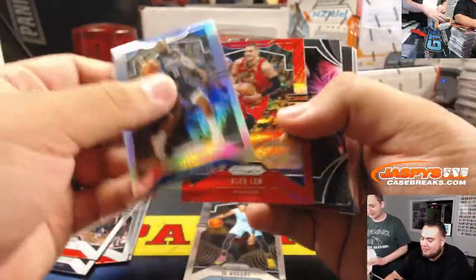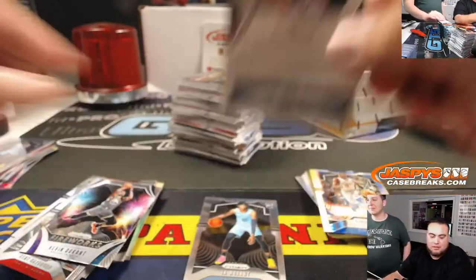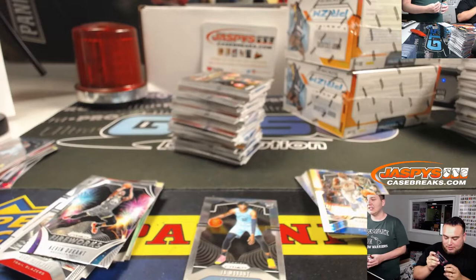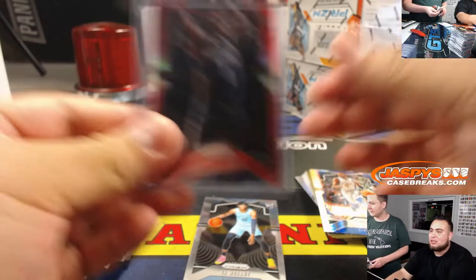Awesome. Alex Len. That was marking Quentin down. Quentin won this. Ooh, Packers. Zion. Ooh, nice. It's a 299. That's nice right there. Oh, Jeremy Tillman bought all the Pelicans. There you go. That's 164 out of 299.